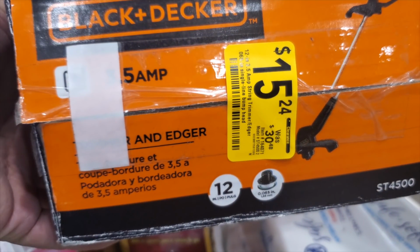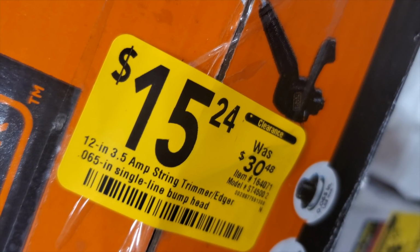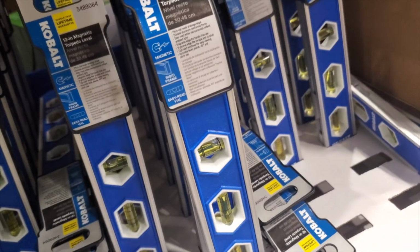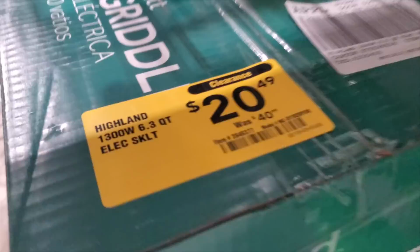Alright, so they got this one on clearance, $15.24. This is the clearance section. Down from $30.48. It's a Black & Decker string trimmer. You got a torpedo level here, $10, down from $12.98. Then you got the Highlands griddle. It's a pretty nice griddle here.